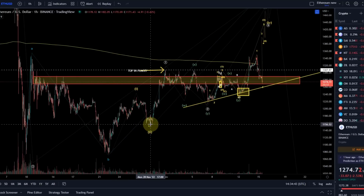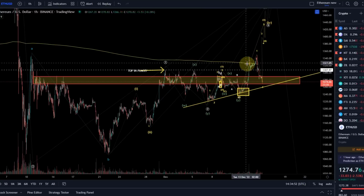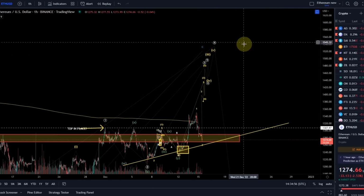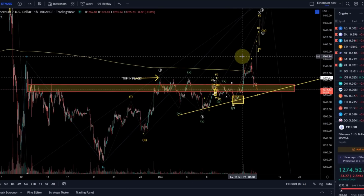So there will be a wave 3 for this wave 2, after that one. There will be a wave 3 after the white wave 2. There will be a wave 3 after the yellow wave 2, and so on. And all of that will lead to a massive bullish outlook. However, at the same time, it's getting unrealistic.